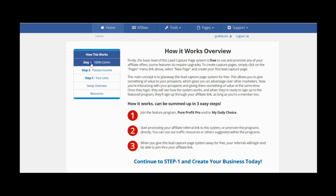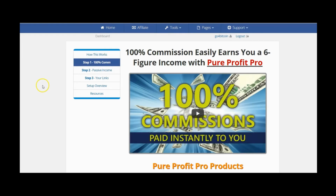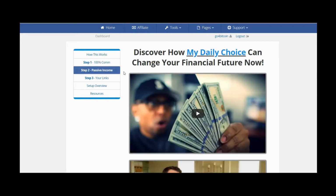So look at step 1, and that is giving you more details on the Pure Profit Pro products. That's a mouthful. Pure Profit Pro products. I think there's a name for things like that. Anyway, that one gives you 100% commissions, and you can earn a 6-figure income. Step 2 is a passive income, which is My Daily Choice. Discover how My Daily Choice can change your financial future now.